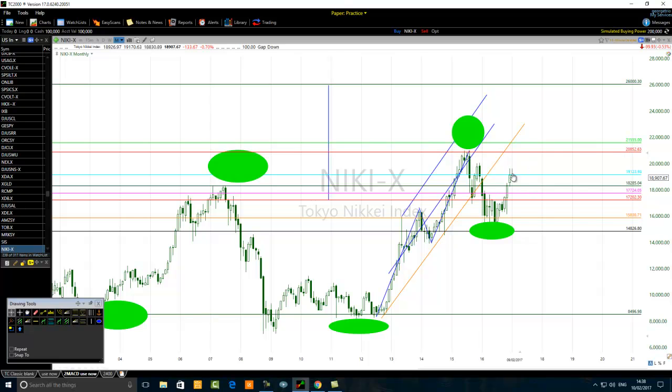So if you form a lower high here, we will implement the multiple time frame trading method to trade it, to sell it. We will be giving priority to sell signals in that region. That's all I can say on a monthly chart.